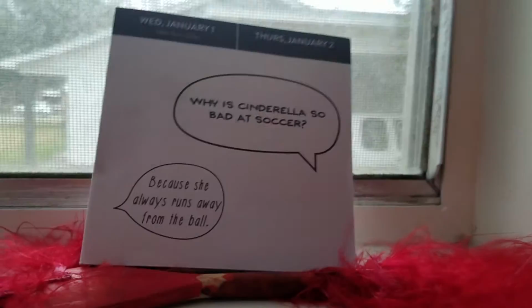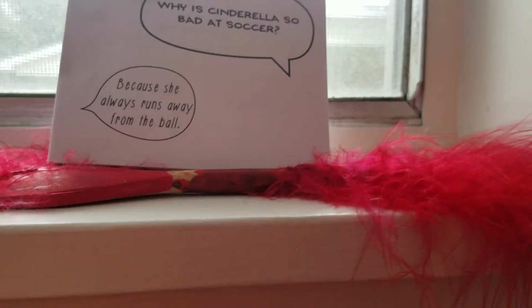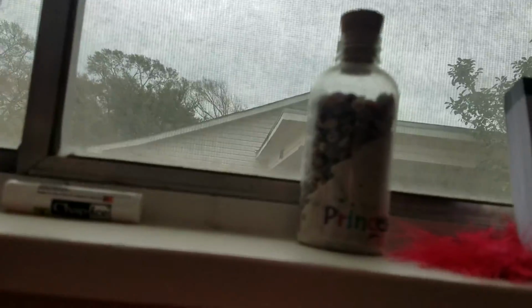So, on one of my windows, oh, there's a clock. I got a thingy. Oh, why is Cinderella so bad at soccer? Because she always runs away from the ball. I got this thingy from when we went to Mississippi. I got chapstick. That's when I went Christmas shopping. It stinks. I got a book from my bookshelf. And I got my Bible. I don't know where they got it. Oh, you got that at Goodwill.